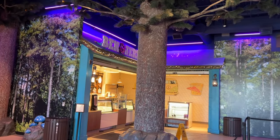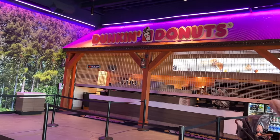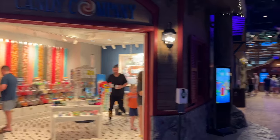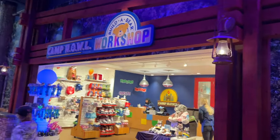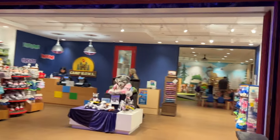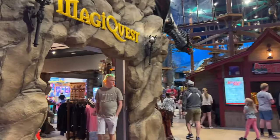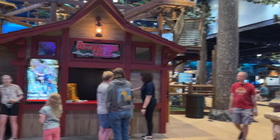Looks like they have a Ben & Jerry's in here, as well as a Dunkin' Donuts. Dunkin' is only open in the morning, probably. And over here is Great Wolf Candy Company. A playground. You see a playground? Yeah. Camp Howell. Build-A-Bear Workshops. They got a Build-A-Bear in here. Magic Quest building over here off to the left where you can purchase Magic Quest things. Attraction sales in this booth. You can buy individual things.